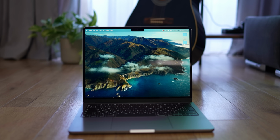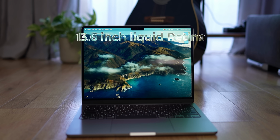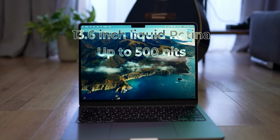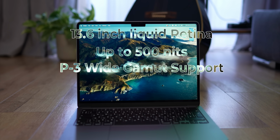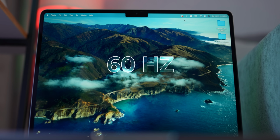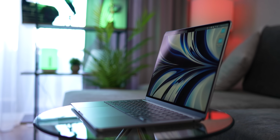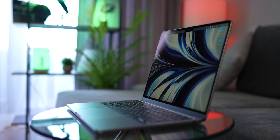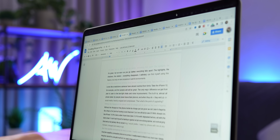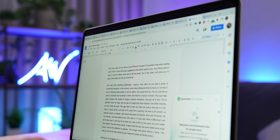This MacBook comes with a 13.6-inch Liquid Retina display that goes up to 500 nits of peak brightness, supports P3, and unfortunately lacks ProMotion. The refresh rate is fixed at 60 Hz, but it's not a huge deal if you ask me. The quality of the display and its color accuracy easily make up for the standard refresh rate, and most people won't have any problems with this laptop's display.